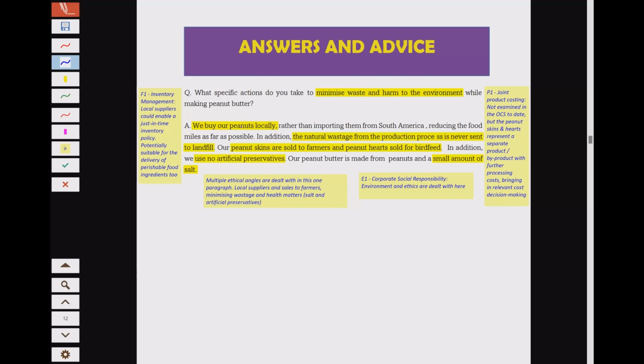It just made me think that we use the peanuts as our main product, but then we've got these skins and these hearts as almost like byproducts or secondary products. You could be asked a relevant costing, joint product costing question that says, should we further process the bird feed or whatever? And here are some costs relating to that. How would we split the joint product cost to start with? Is it worth wrapping it up and packaging it compared to the selling price that we get for it? That bit of relevant costing knowledge, or joint product costing, could be to do with this product that splits into three.